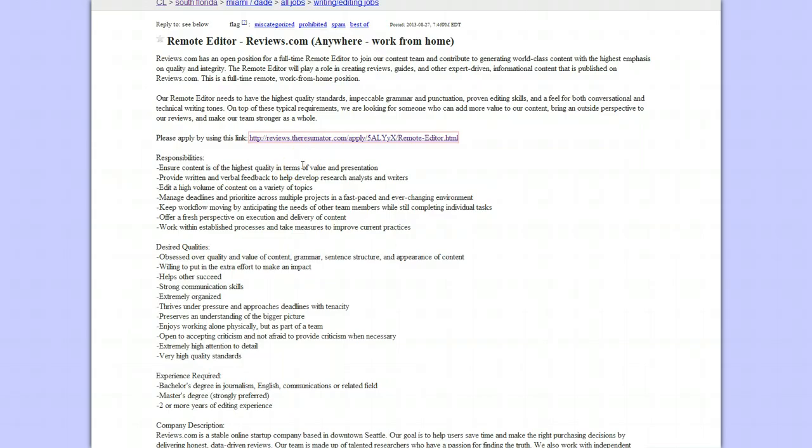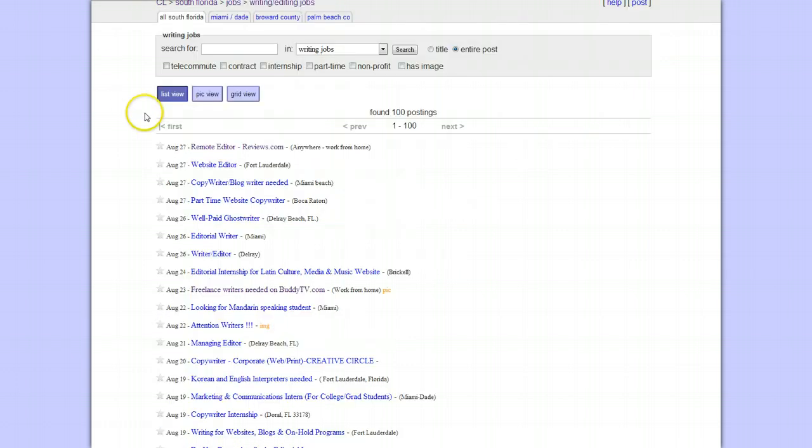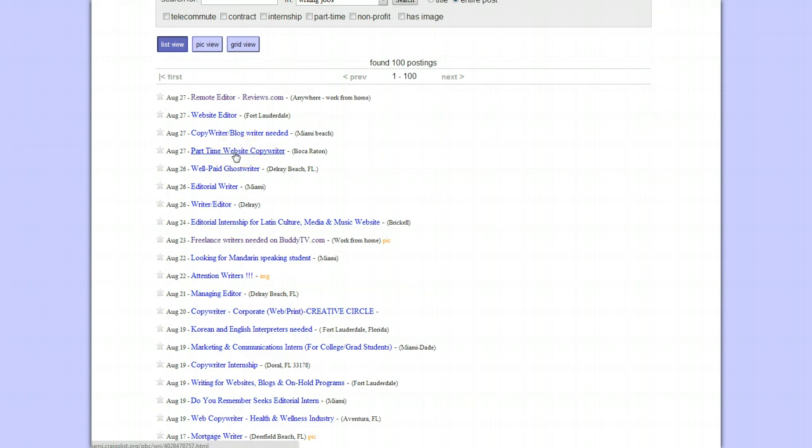If a job listing is vague, or it says something like just make extra money from home, or get cash fast, or make $700 a week, but they won't even tell you how you're going to do that, then I would be leery about that. So this would be a good example of a job that you can look at. And we're going to keep scrolling down.